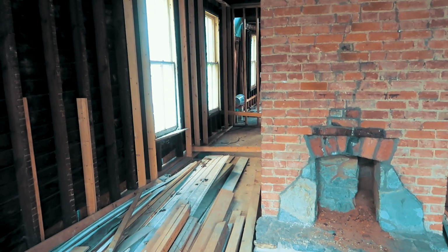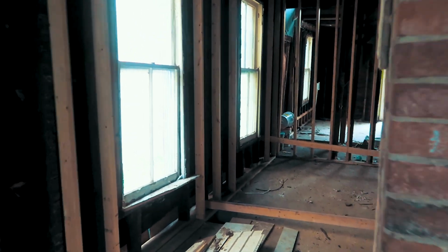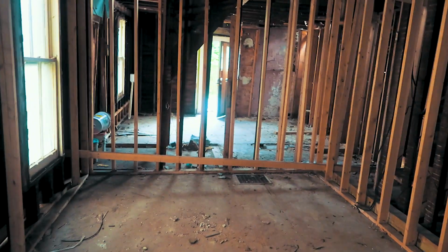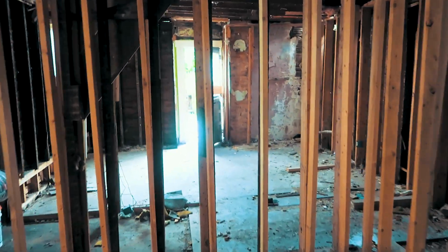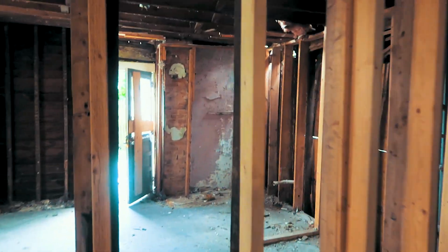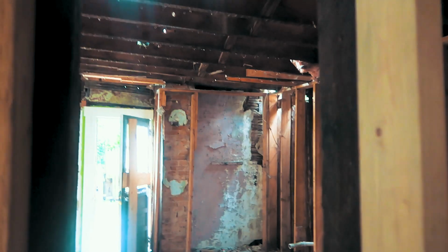Just walking through the property from front to back. This wall right here will all come out. This is the kitchen. It's hard to tell in the video, but the ceiling has sloped, has fallen down by about 4 inches. If we go upstairs, you'll be able to see exactly why that's happening.